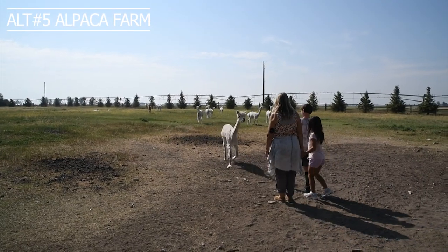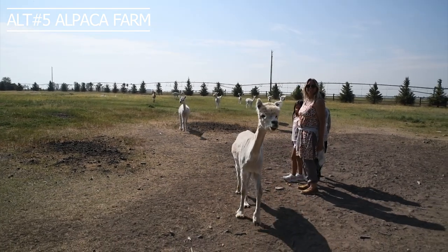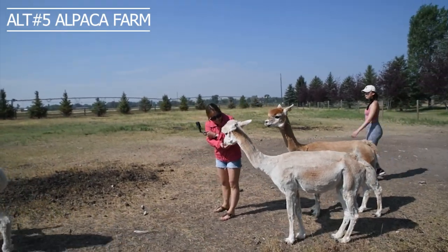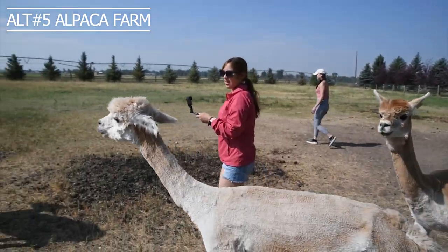Alternative number 5. An alpaca farm. They give a free tour and they sell a lot of alpaca stuff.